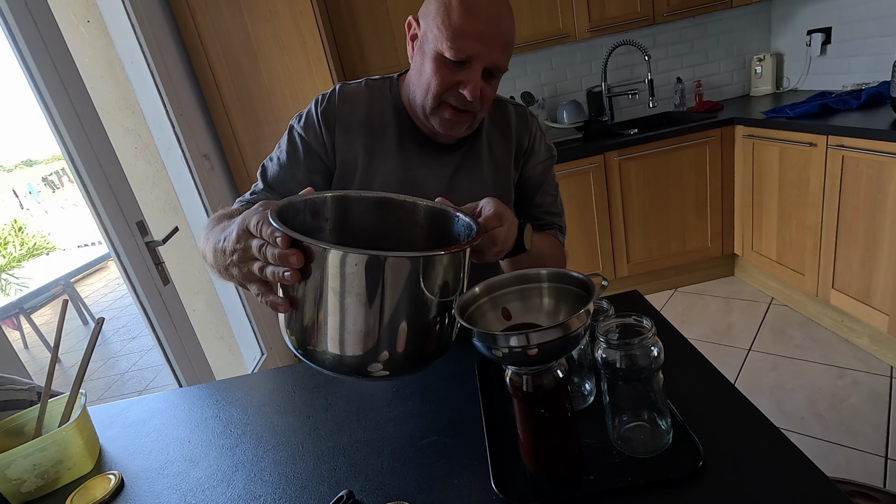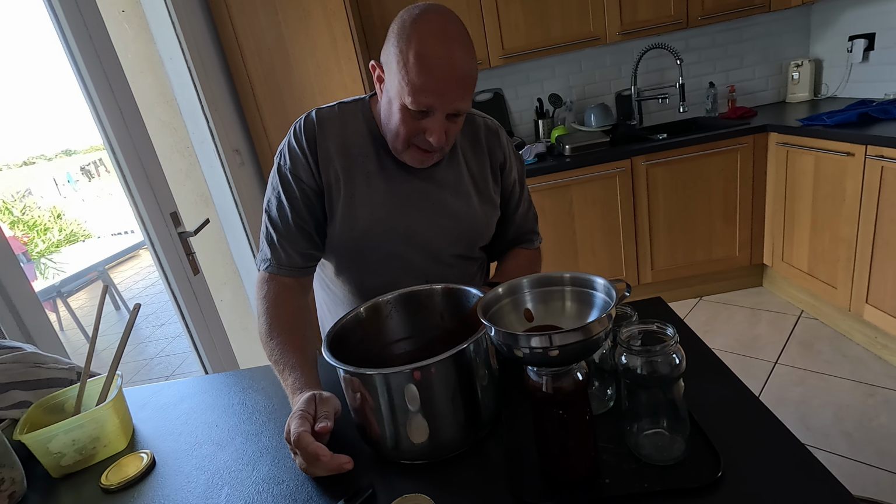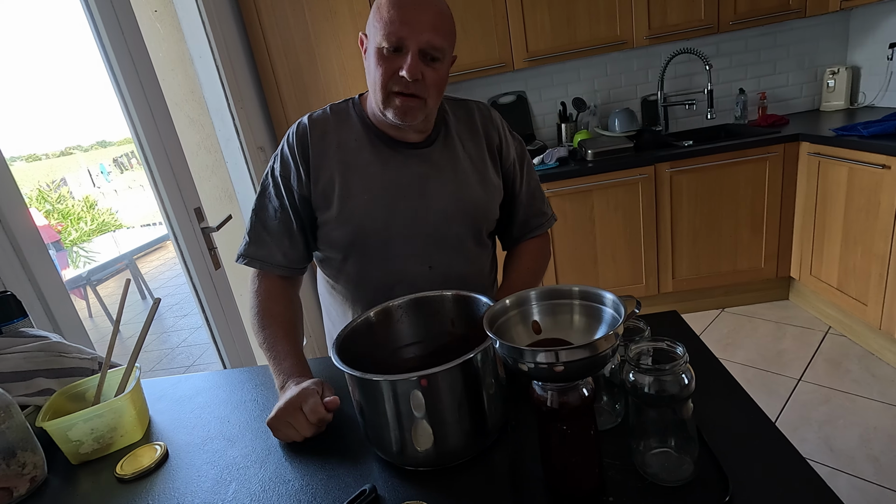I have to leave an air gap, I know that. No, you have to not leave an air gap. I thought you had to, so you turn it upside down. No.